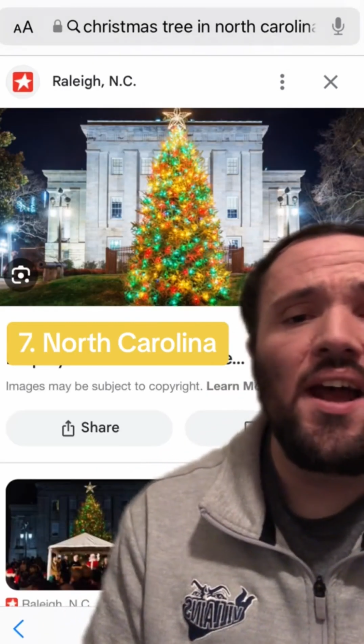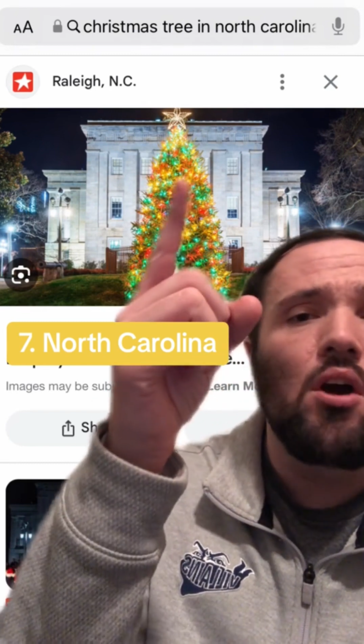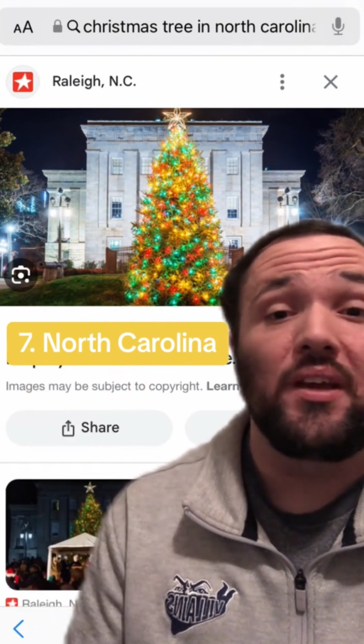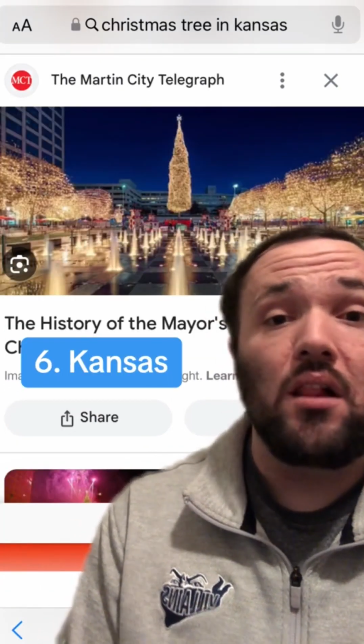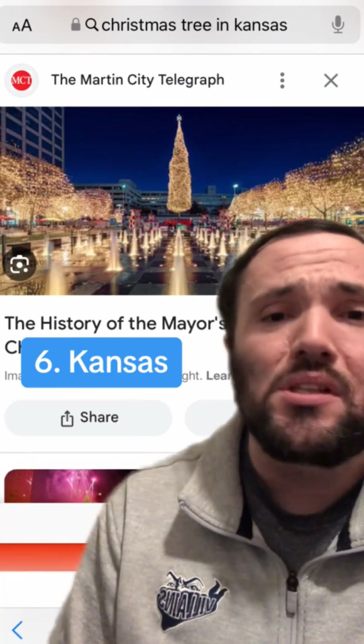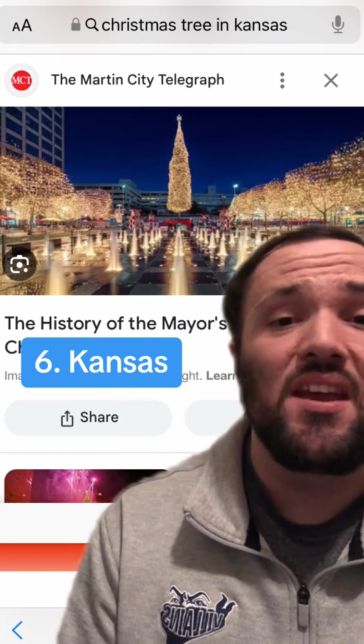7, North Carolina. I like the gold lights in this one. Not too many of them have had that feature. Also like the star up top, and this looks great in front of the building. 6, Kansas. As I've said many times, I prefer the bright and colorful lights, but these white lights just look absolutely incredible, all surrounding this area, capped off by the big tree in the center.